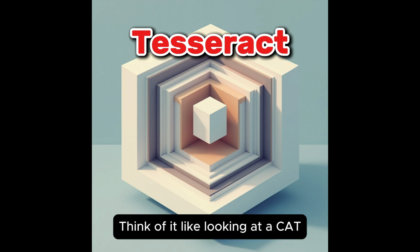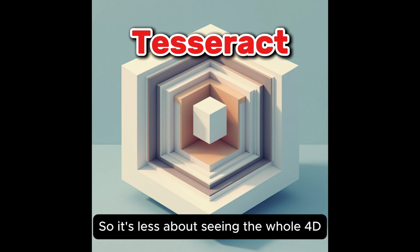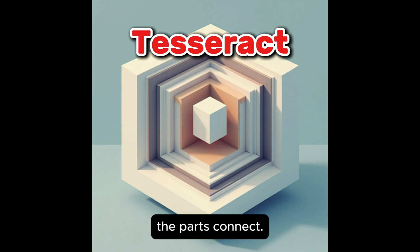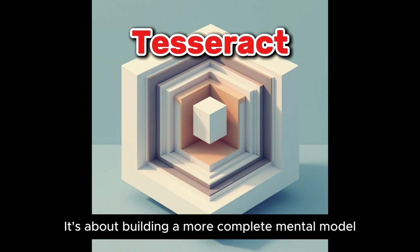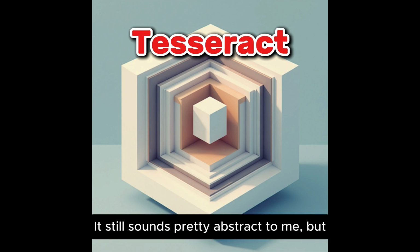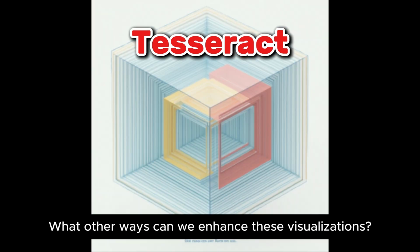Think of it like looking at a CAT scan. You're seeing 2D images, but they give you information about a 3D structure. Okay, that makes sense. So it's less about seeing the whole 4D object at once and more about understanding how the parts connect. Precisely. It's about building a more complete mental model of what a 4D object might be like. It still sounds pretty abstract to me, but I can see how it would be helpful. What other ways can we enhance these visualizations?